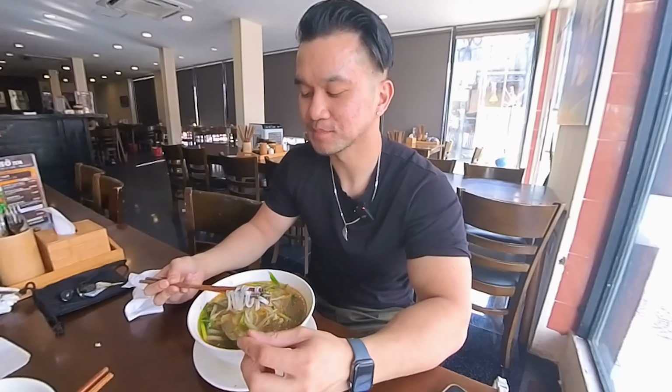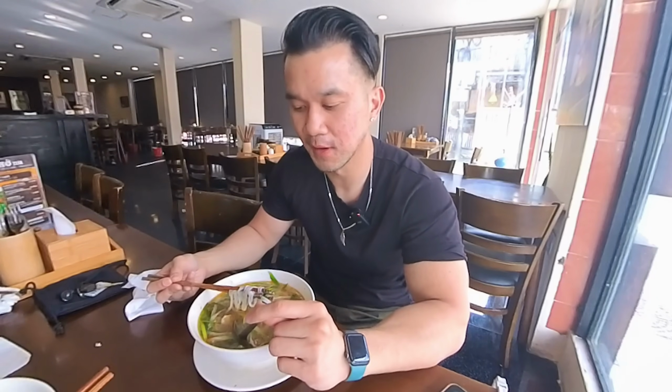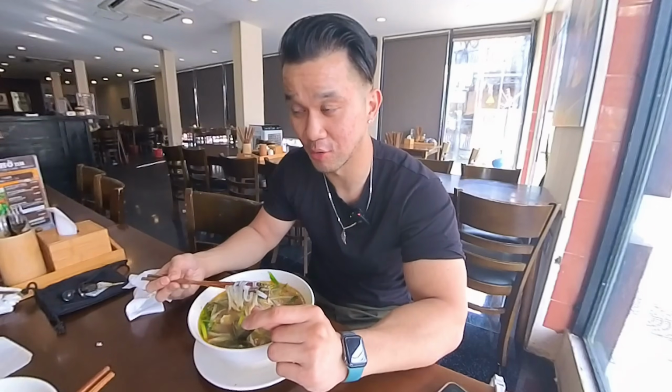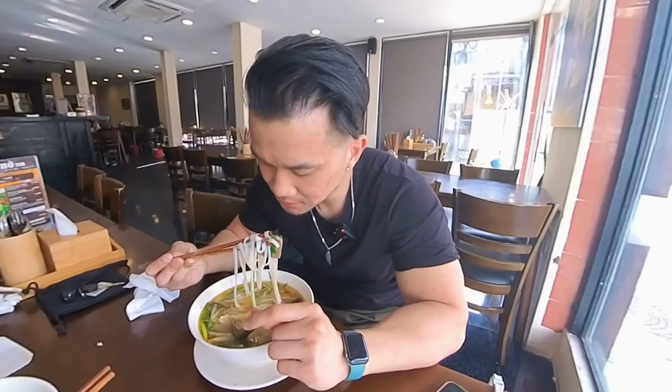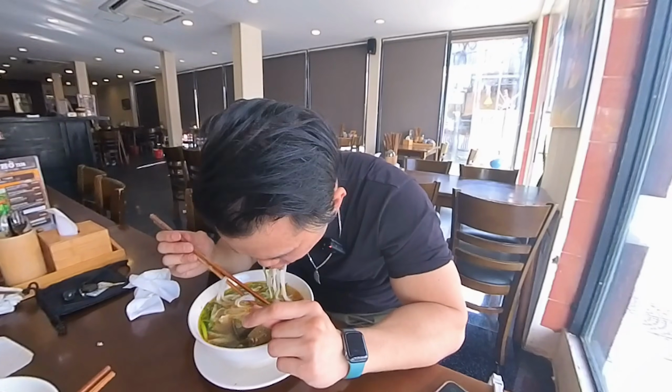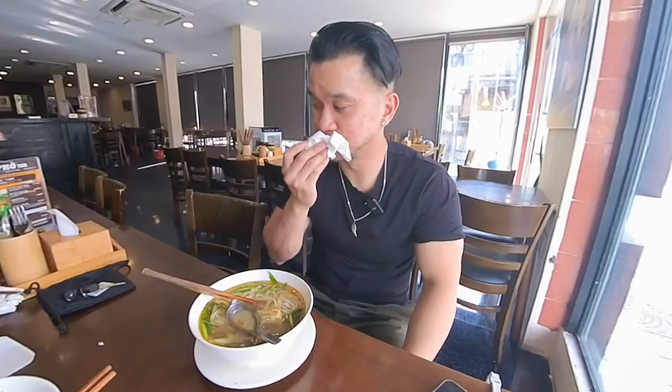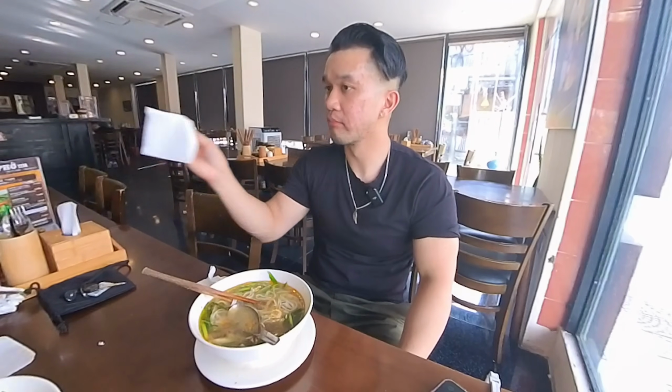If I had a suggestion, I want a little bit more beefy flavor. If you were to compare this to coffee, the rich beefy flavor would be our dark roast. This would be like a light roast. It's rich, but not rich in that beefy flavor that you're used to if you're drinking dark roast. So that's the comparison. But it is good though. It is pretty good. Not bad at all. It's different, it's unique.